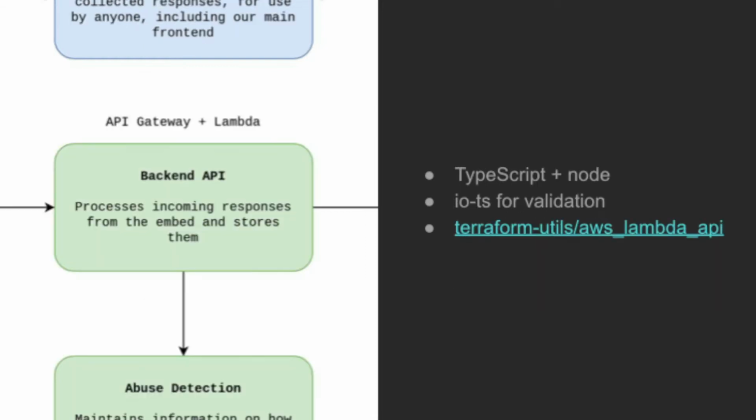Go check it out. Then the backend API: it's a Lambda function behind API Gateway, pretty standard issue. It's built from the same TypeScript codebase, just with a different entry point. One interesting thing to note is that we used io-ts for validation. It's quite nice because you can define your models once and then make use of them both at compile time as TypeScript types and at runtime as validators that produce objects that conform to those types that you have defined.